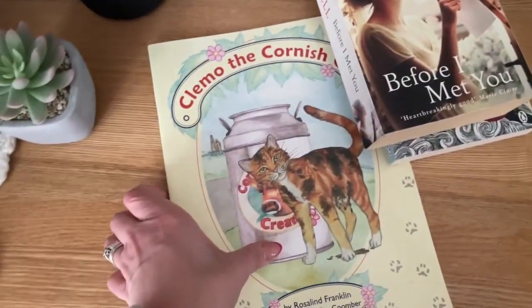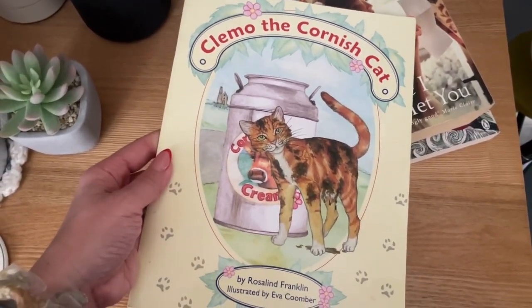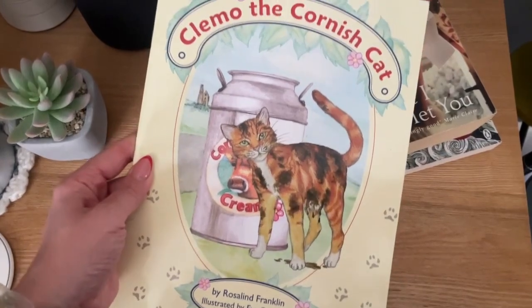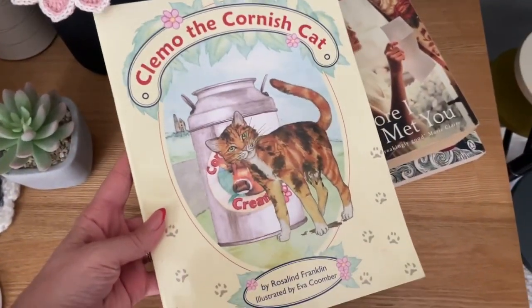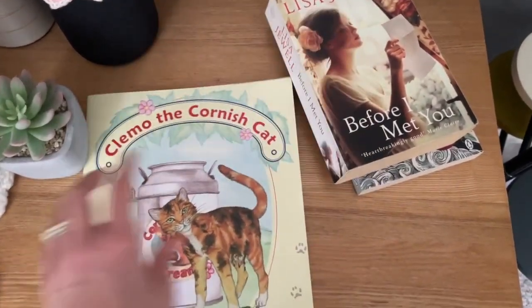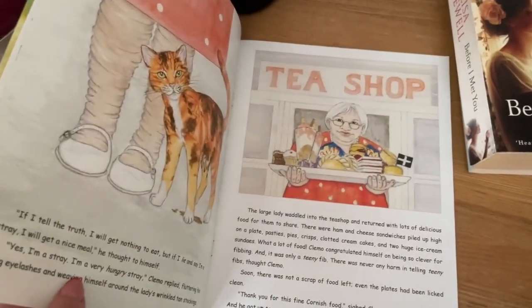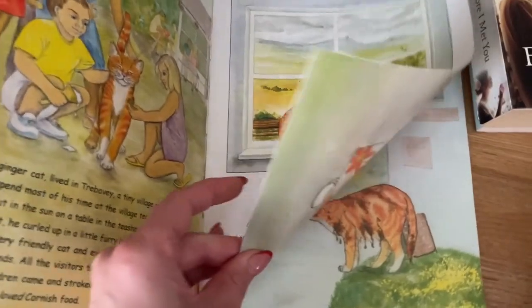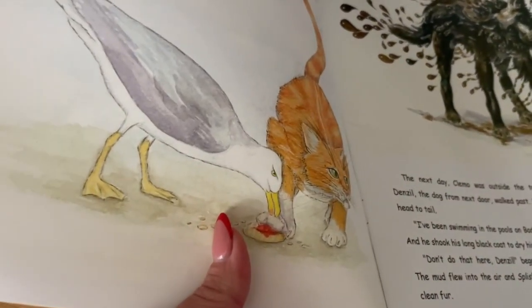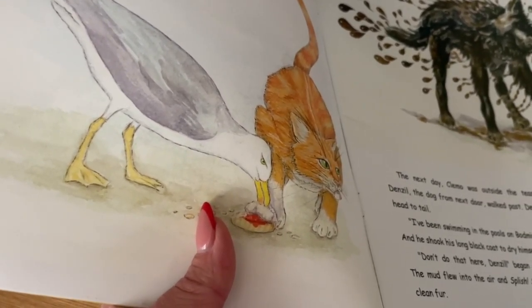So those two. And then Jessie got this one, Clemo the Cornish Cat, so cute, and she paid 30 pence out of her pocket money for that one. I love the illustrations. I actually read that by myself. Yeah, it's so sweet. And look at the seagull, it's really funny. The seagull is trying to get the scone. Look, scone or scone, what do you call it?